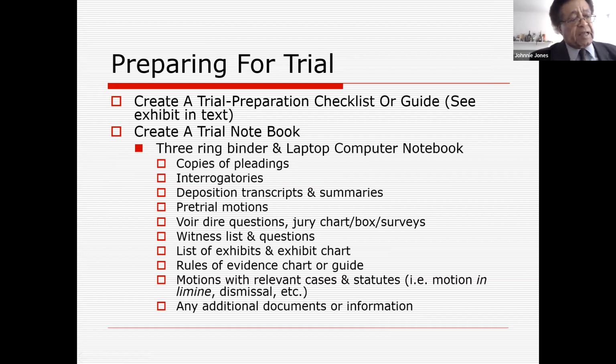I don't know if you can see it. I can't put a lot of the evidence in. You can see this is what a notebook looks like. It's just a standard 3-ring binder, ready to proceed. All right, next slide.